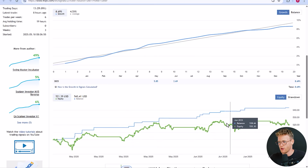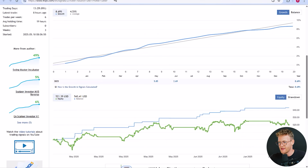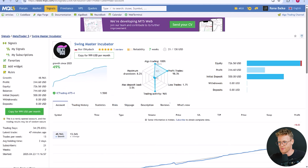The equity is usually below the balance for this signal and also for this signal. So these accounts are barely in profit, and it's following the same concept. As I said, at this point, this is not bad, it's just something you need to know to figure out how this EA works.